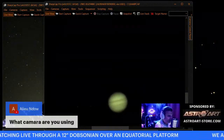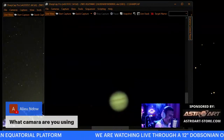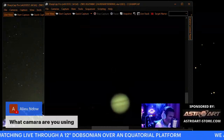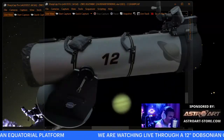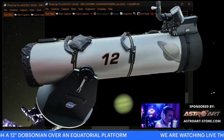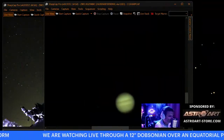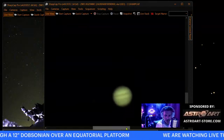I'm using a ZWO-294MC color camera from ZWO. And for the people that don't know, the telescope is outside, this huge 12-inch Dobsonian telescope. The Dobsonian telescope is, in my opinion, the best telescope in the world. You can do visual, and also EAA, and also astrophotography.